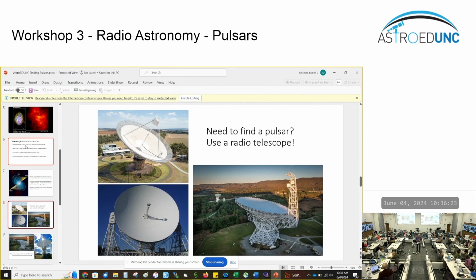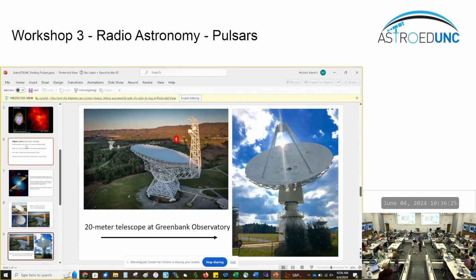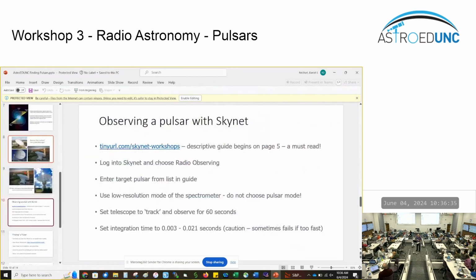But thanks to Dan and his group, we have access to that little one that's circled in red above the GBT, the 20-meter radio telescope. And we are actually going to try to go ahead and start a radio observation right now.